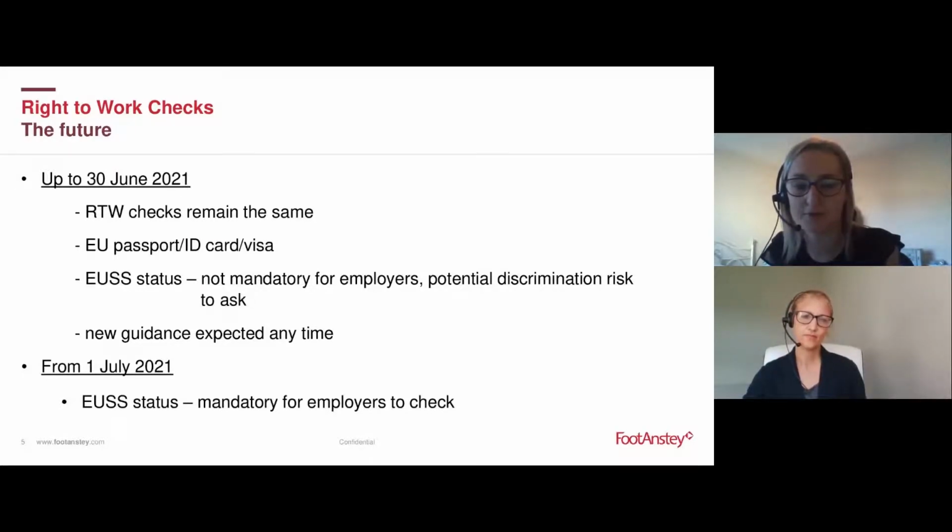So whilst you're not manually or formally asking, I think you need to be mindful that you might have had that knowledge through kind of informal means by knowing where they were located. And so just be mindful of that. But it's going to be an interesting 6-month period, I think, as to how that's going to work. And we do, as immigration practitioners and speaking to others, we are intrigued to know what that right to work guidance is going to look like as soon as it comes out.